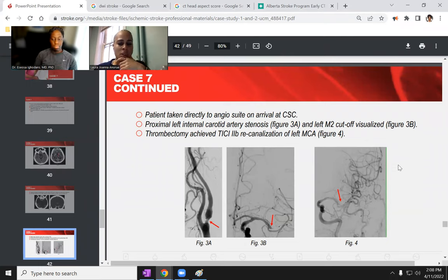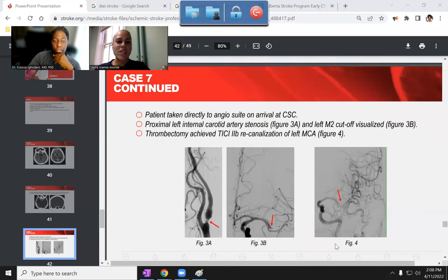So now, here we go. He's taken to the angio suite on arrival at the comprehensive stroke center. Proximal left ICA stenosis, and 3A is seen here. And left M2 cutoff visualized. Thrombectomy achieved recanalization of the left MCA. I wonder how much stenosis he had in the carotid. You know, 70% is the magical number to do a CEA. Yep, at least from a testing standpoint. But if he's symptomatic, it wouldn't matter if it was 70% or not, right?